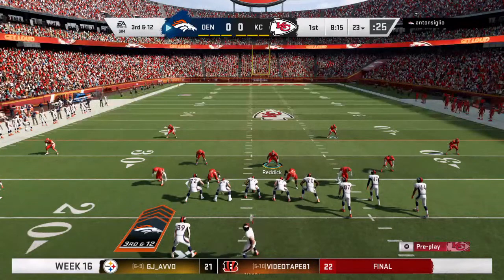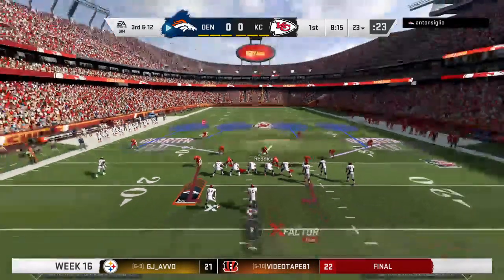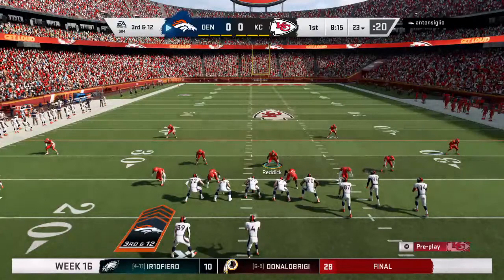And let's pin the mirrors back and go full strength. Right there. 54. Right there. Right there. 54 Mike. Go, go, go.